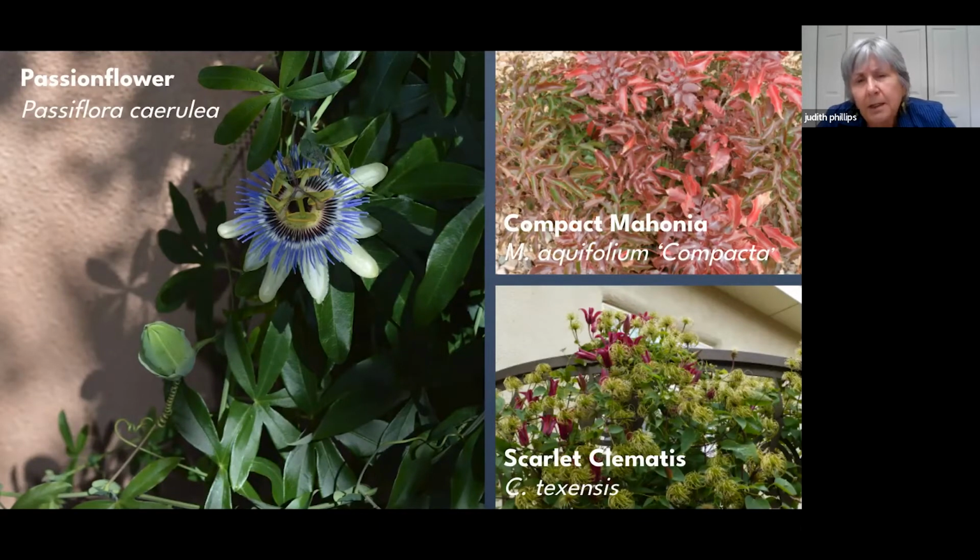So in every landscape that I work on, unless somebody tells me not to, and very rarely does anybody tell me not to, I always include habitat plants, because why not? That's some of the best entertainment that you'll find. So next slide, please.